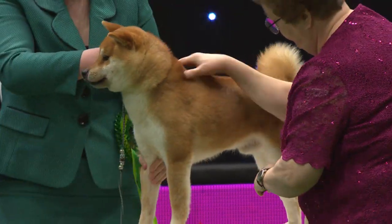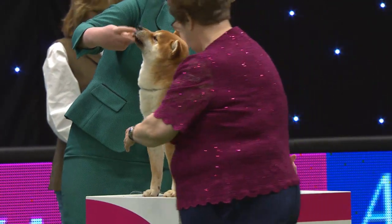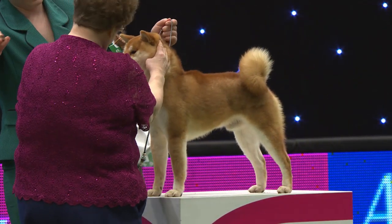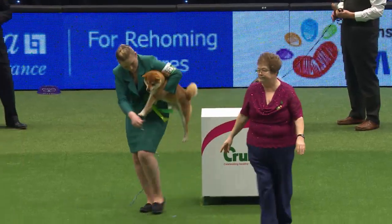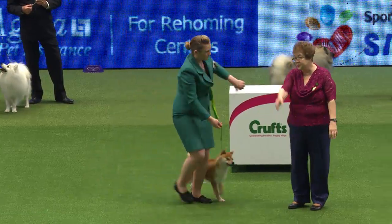Always alert, on the point of expectation, these little dogs. That coat is hard and straight, soft to the touch, with dense undercoat, and comes in red, black, black and tan, or brindle. This one, of course, a red.